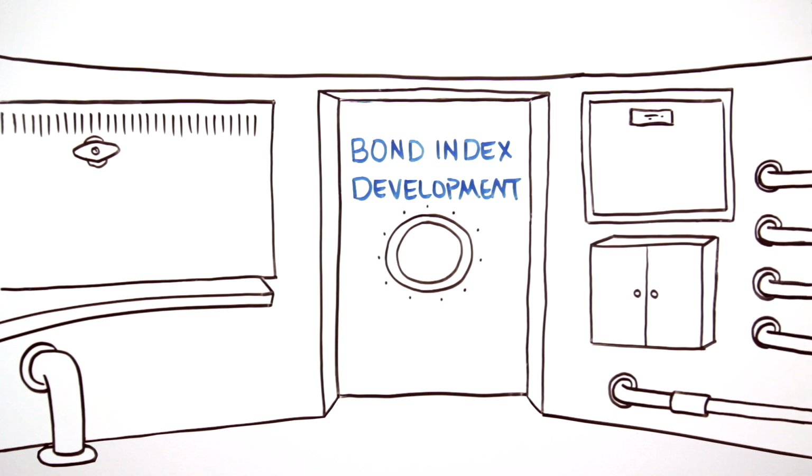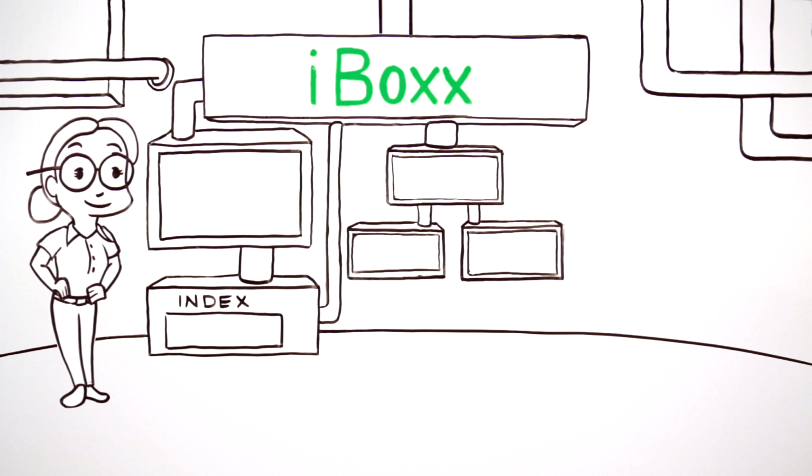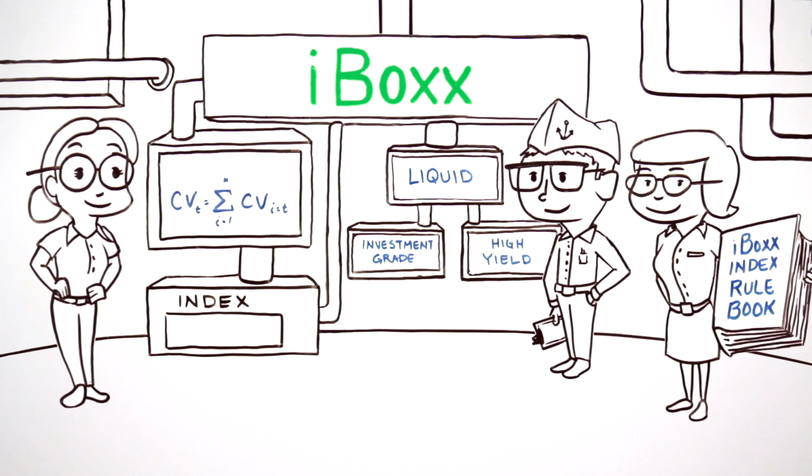To maximize value from these bond market opportunities, IHS Markit developed iBoxx indices, giving investors access to a broad range of liquid, investment-grade, and high-yield bond markets. Each iBoxx index is carefully designed by a team of experts who use a rigorous, rules-based approach to distill the complexities of index construction into a simple output.